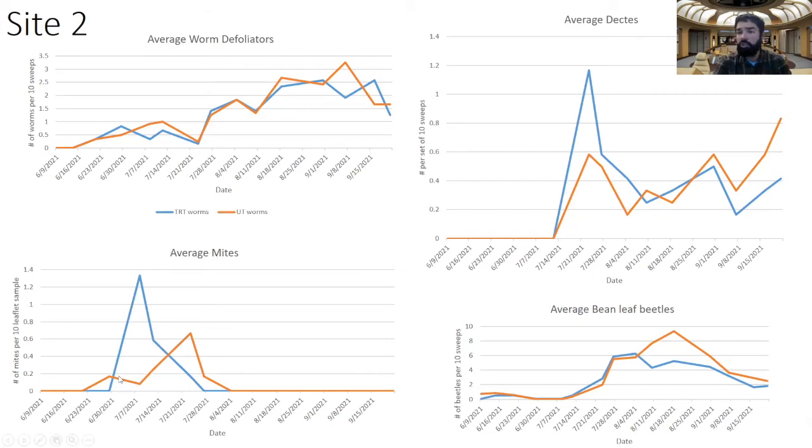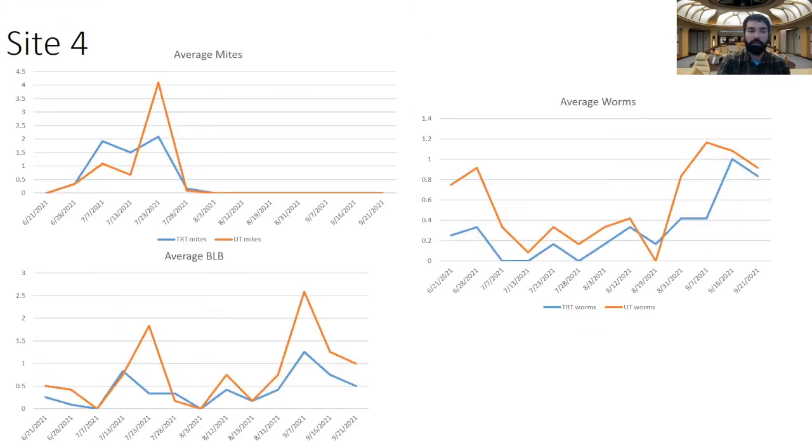Mites, I've been concerned that prophylactic insecticide application could flare mites. We only had one site where we actually had a decent amount of countable mites. And there might be a few more spider mites in our insecticide treatment plots than our untreated plots. I'll have to go back and look at my notes. I don't know where the first plot was in that field relative to the edge of the field. I don't remember if that was an untreated or a treated plot. But proximity to the edge of a field will drive most of the spider mite populations. No differences with bean leaf beetles at site 2.